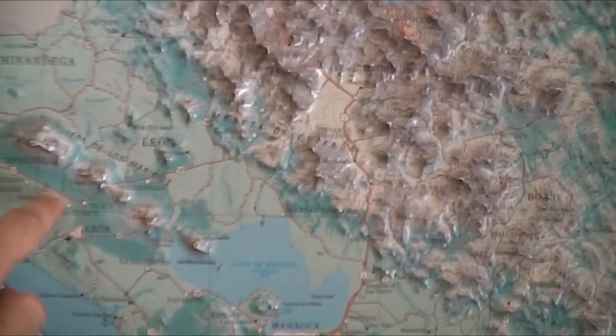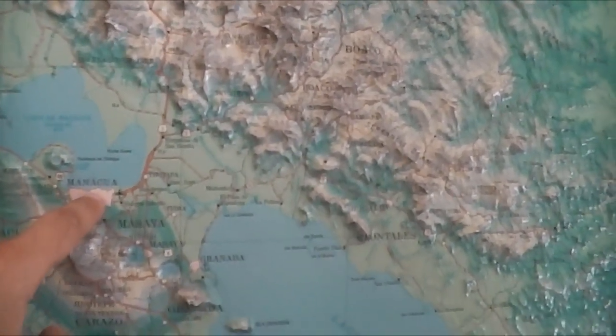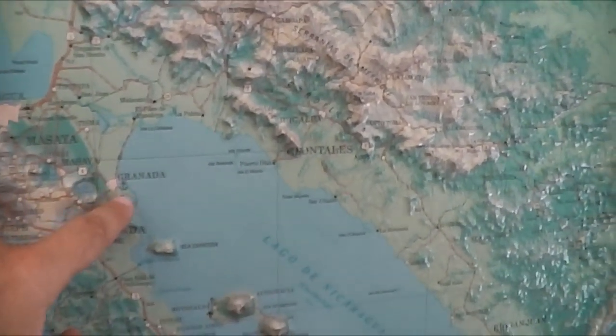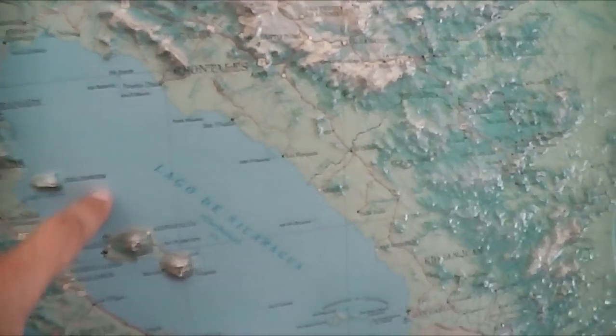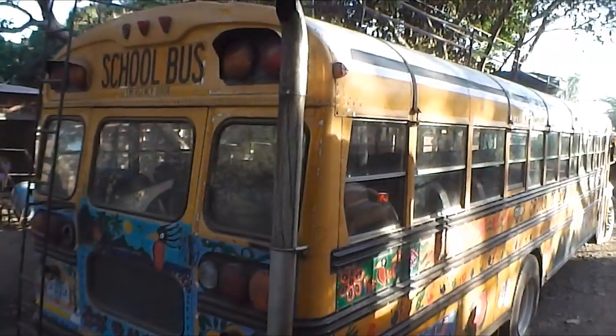We're going to the bus, and it leaves from right here behind you. Once we get our car, we're going to drive for several hours through the capital to Granada, which is a colonial city that I guess is very beautiful, maybe a bit touristy. And then from there, we're going to go out into Lake Nicaragua. And out there is an island called Ometepe, which is two volcanoes and some neat little towns.